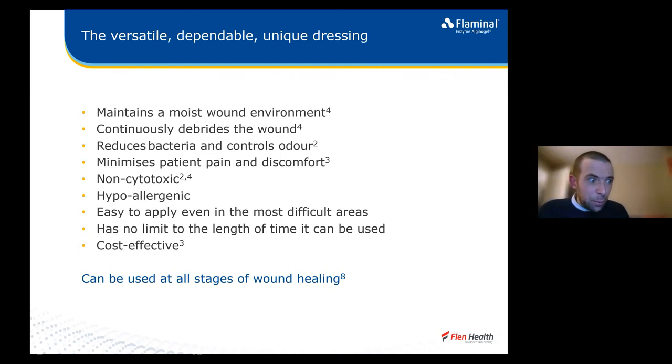Flaminal is very conformable, it's in a gel format, therefore again it's meeting the patient's needs in a clinical setting. If we're not in a podiatry setting and you're working in a treatment room or in district nursing, it's easy to apply in difficult areas such as the perineum, sacral pressure ulcers, underneath aprons, skin folds and under breasts, and it's also very effective in narrow cavities as well, for example pilonidal sinuses. Completely removes the pain aspect of these particular dressing changes.